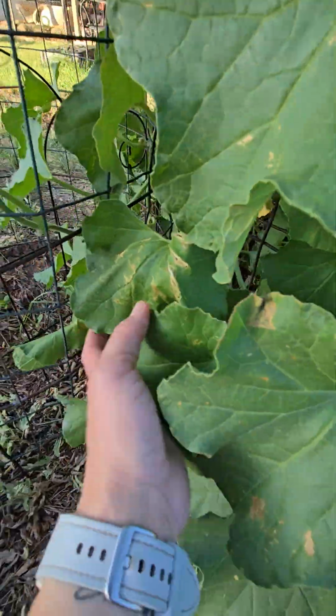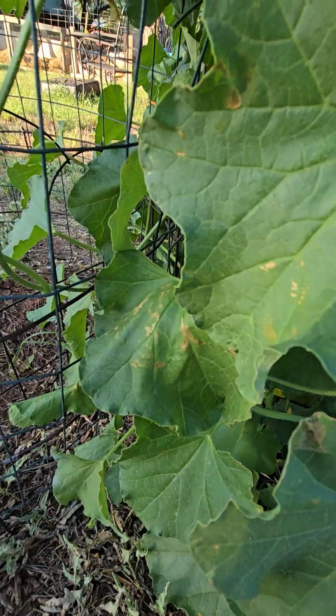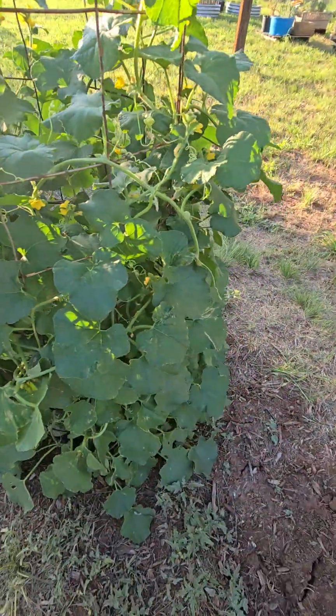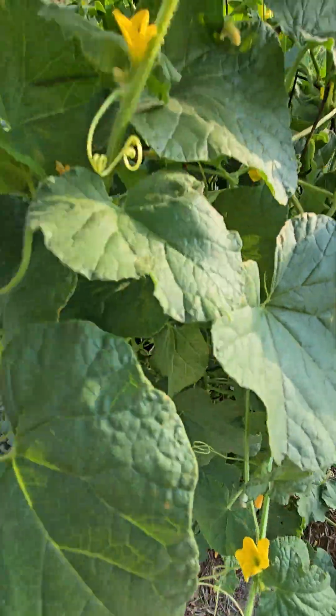I'm just letting nature do its thing. There's still an awful lot of buds. So I've seen those two. I don't know what the dogs are barking at. Sorry about that.